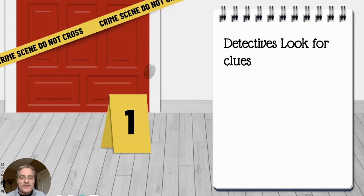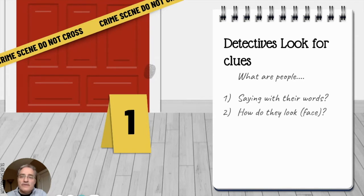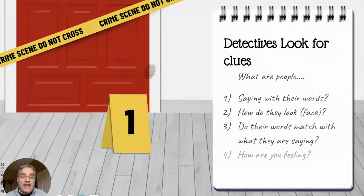Okay, remember, detectives look for clues. What are people saying with their words? How do they look in their faces? Do their words match what they're saying? And how is the individual feeling, or how is everyone feeling?